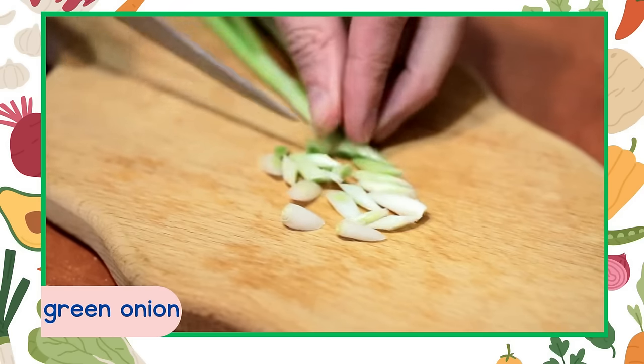Okay, let's put the cabbage here. Next, let's put our leek. It's a leek. Let's put our garlic. And we can put our carrots.